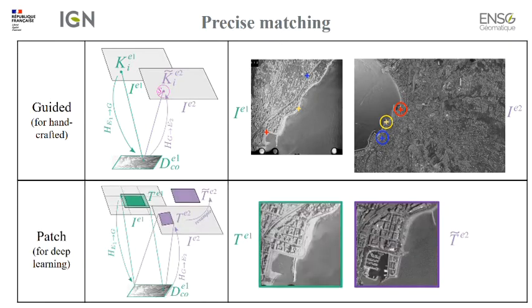Another option of precise matching is patch matching for deep learning methods like SuperGlue. We also resort to co-registered DSM for prediction. This time it is to predict the corresponding patches that are free from scale differences and the rotation, and feed them into SuperGlue.